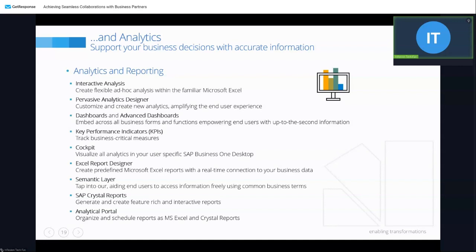Further, we have Crystal Reports for print layouts, which will help you with enriched printable formats or interactive reports. And finally, we have the analytical portal, which is meant specifically for management users or for users who are not using SAP Business One on a day-to-day operational basis, but would like to see what is happening within the organization. Analytical portal can also schedule reports to be shared at a predefined time with a predefined list of people, thereby making it very proactive in its approach.